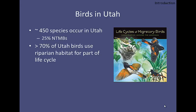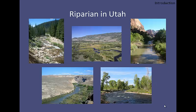And over 70% of the birds that are found in Utah are found in riparian habitat for at least part of their life cycle, whether it's just foraging, breeding, as a migratory stopover, or even overwintering. And riparian areas in Utah make up less than 1% of the total area in the state. They're very diverse, from high elevation streams all the way to meandering streams in the valleys, to just being some green vegetation along the bottoms of the river reaches and the canyons.